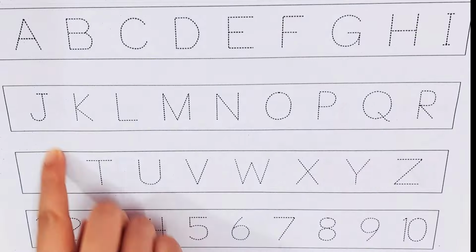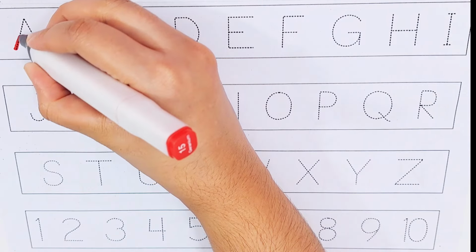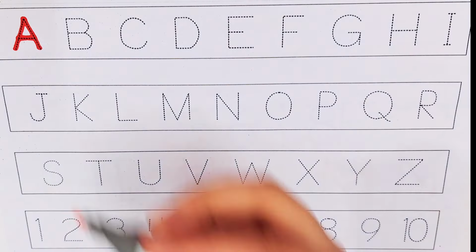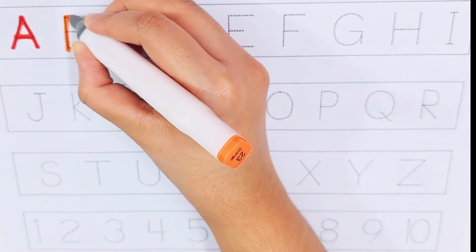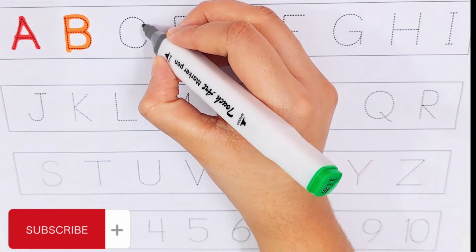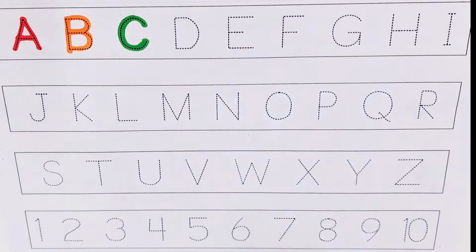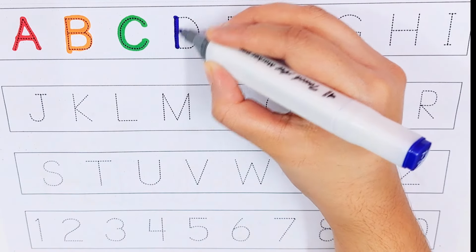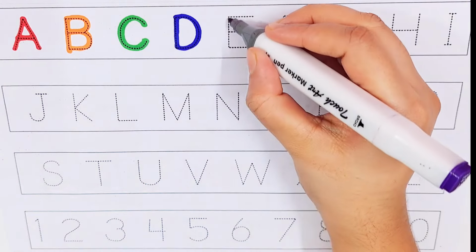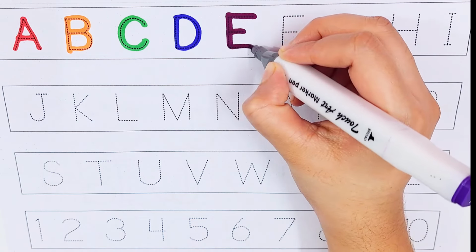Let's try to learn some alphabets and numbers. A. A for apple. B. B for boy. C. C for cow. D. D for dress. E. E for elephant.